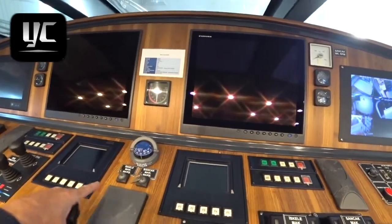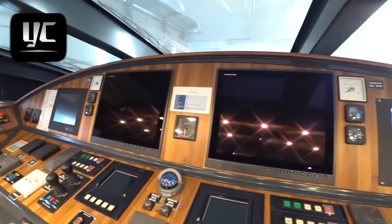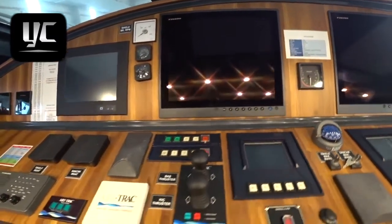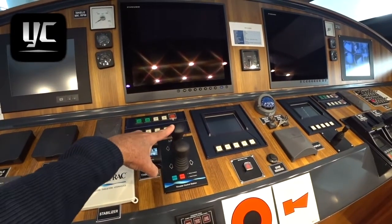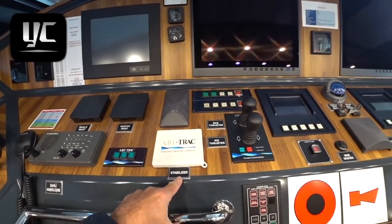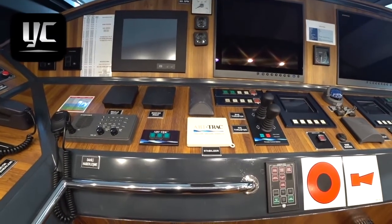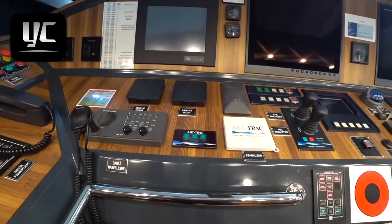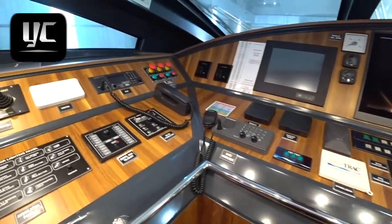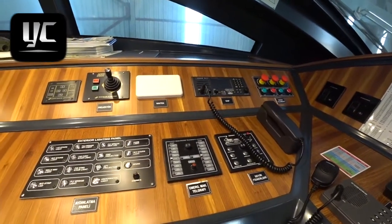engine controllers. We have two big MTUs here, Furuno chart plotters, which can be switched between the radar and the chart plotter. Controllers for aft thruster, bow thruster, stabilizers. I will explain more about the stabilizer. There are four gyro stabilizers here. I will show you later. I will have the full list on the website, so you can check the instruments in detail.